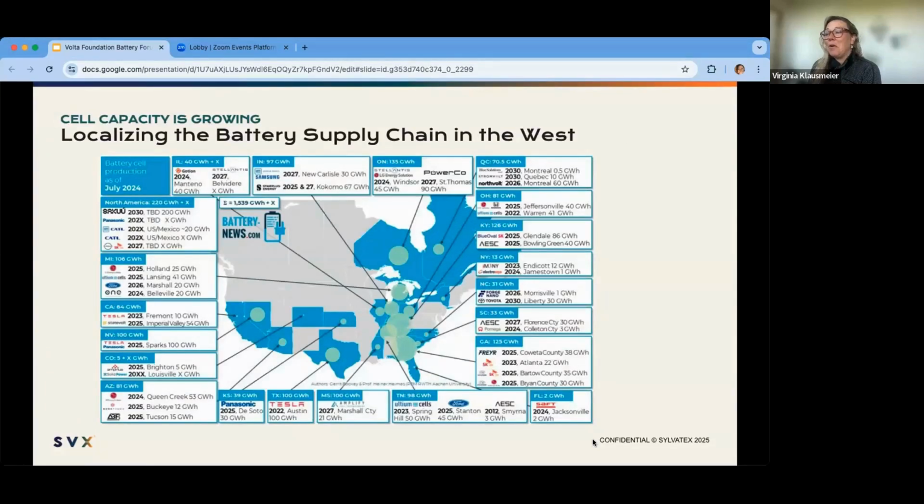This chart may be a little old, but I think there's definitely cell production that has been brought to the West. And I'm going to say, for some of my examples, a little bit more focus on the US just to have a targeted piece of conversation, because we only have about 20 minutes to go through this. But there is battery supply coming on board.